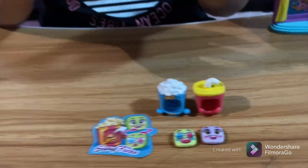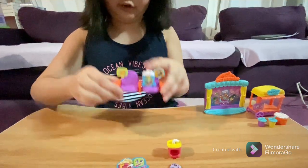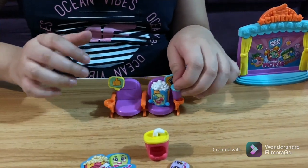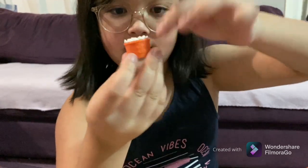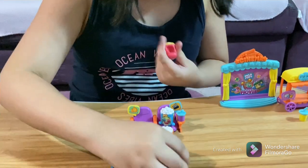If there are speech bubbles here, you could put one of the faces like this one, so they're interacting. You could also put one of the drinks in the small cup holder, just like so. It won't stick that much and it's very loose, so you could take it out with easy reach. On this side, it has a big tub of popcorn. It's a striped one, and it also has the popcorn logo. It's super cute. You could also put it right here. We're gonna put the face on this one.